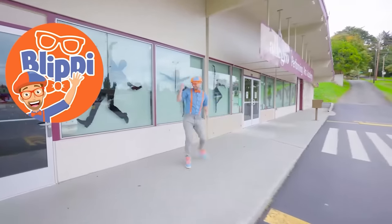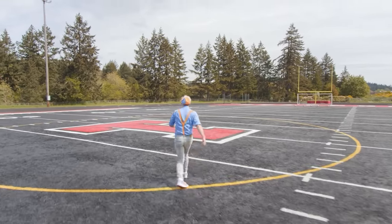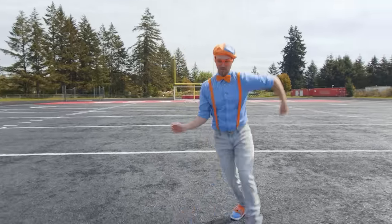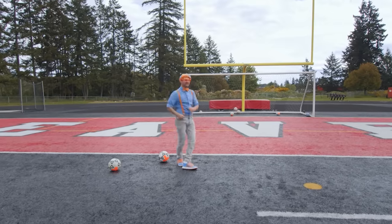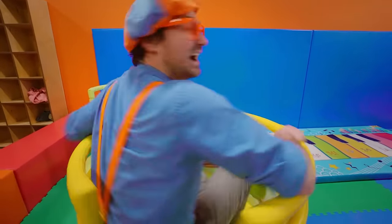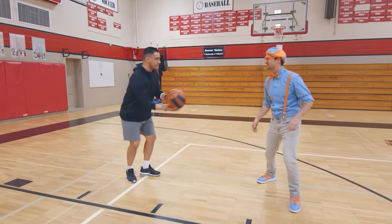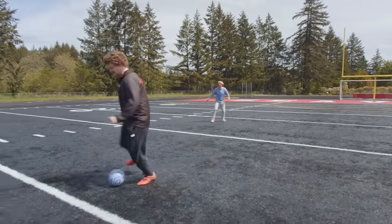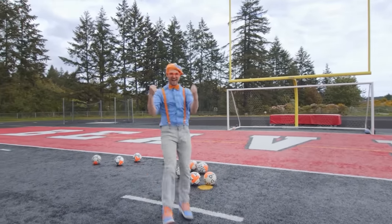Just love dancing and moving and having fun. Come on. Get up and move, let's have some fun. There's something here for everyone. Kick, throw, jump, or play as a team. Get up and move along with me.